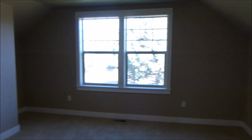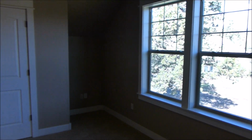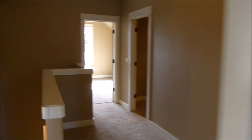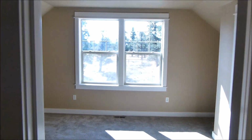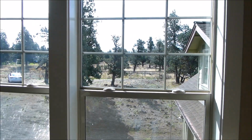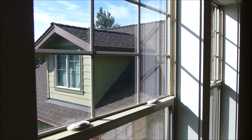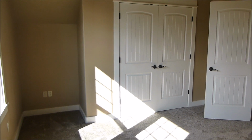The northern exposure guest bedroom, nice built-ins, large picture windows, little office nook in the closet. The 4th guest bedroom straight ahead, this one with new carpet, has a great view to the south. That is the bonus room over the garage with its own separate staircase. Another little desk nook.